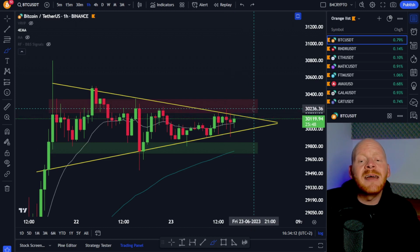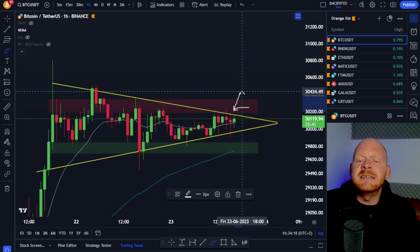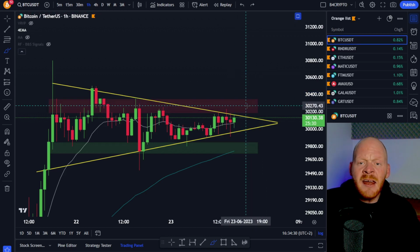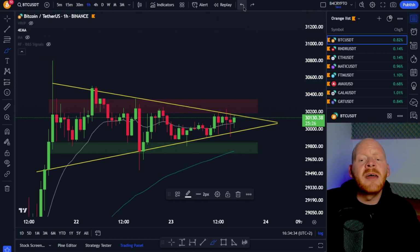$29,700. So if we're going to break this downward sloping trend towards the upside, I could expect, yes, we're going to come all the way back into this resistance, and then we're going to see a small retracement maybe inside this resistance box to claim this as support, and then I think we're going to see a massive breakout towards the upside. So how are we going to trade this next move?